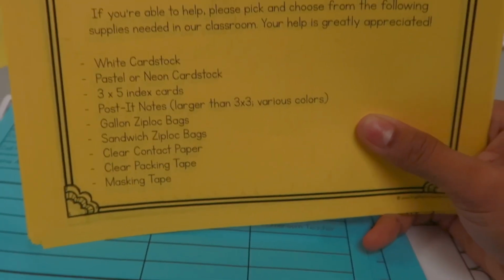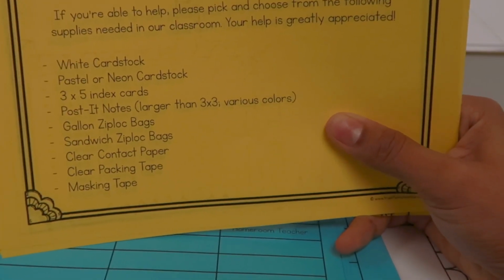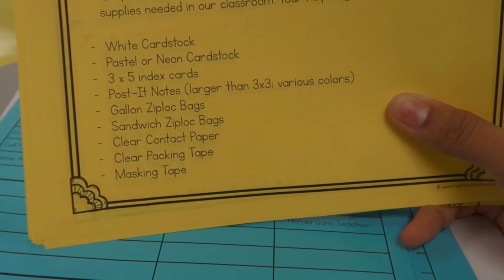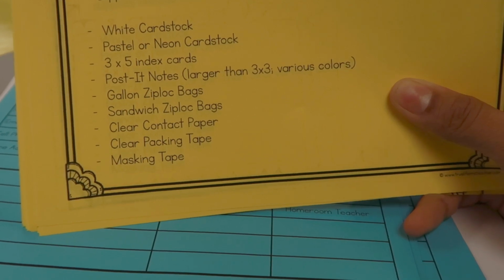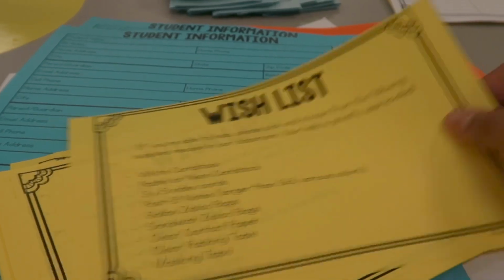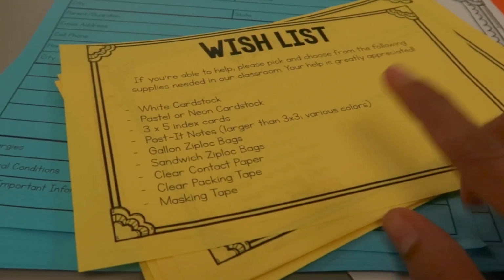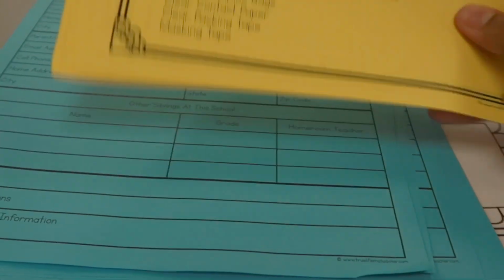On my wish list, I have, if you're able to help, the following: white cardstock, pastel or neon cardstock, 3x5 index cards, because we're always using index cards, and post-it notes. Ziploc bags are always useful, clear contact paper, clear packing tape, masking tape. These are all things that are really useful in the classroom and will be very helpful to making things for the classroom and just organizing myself better for the students.